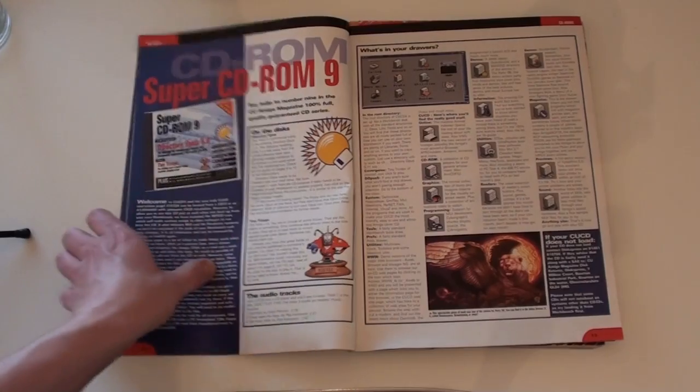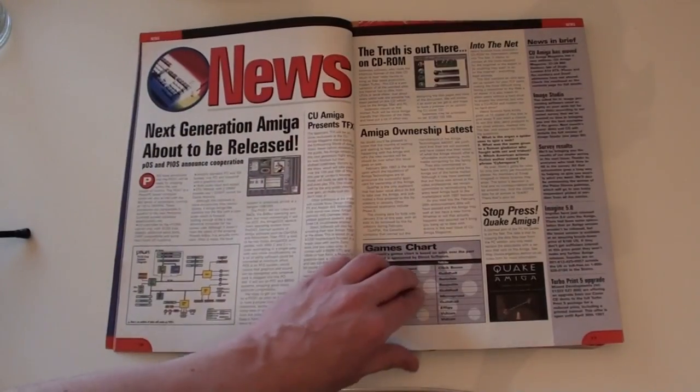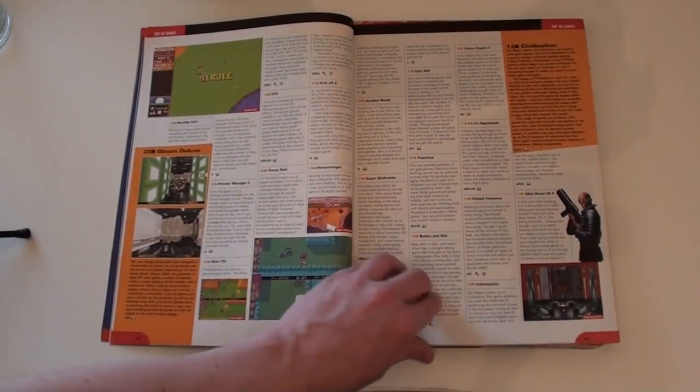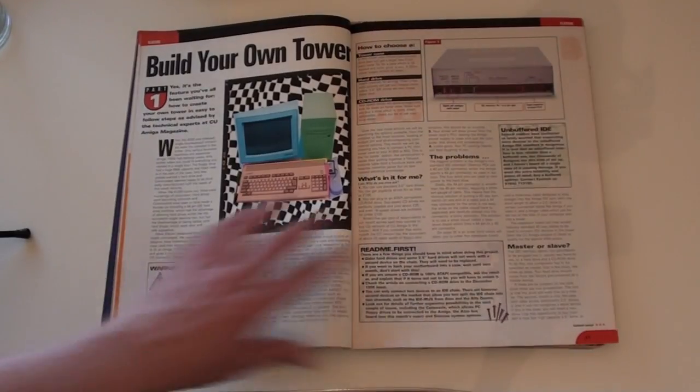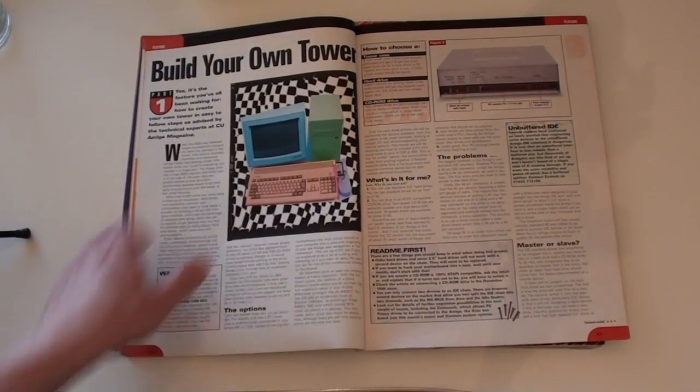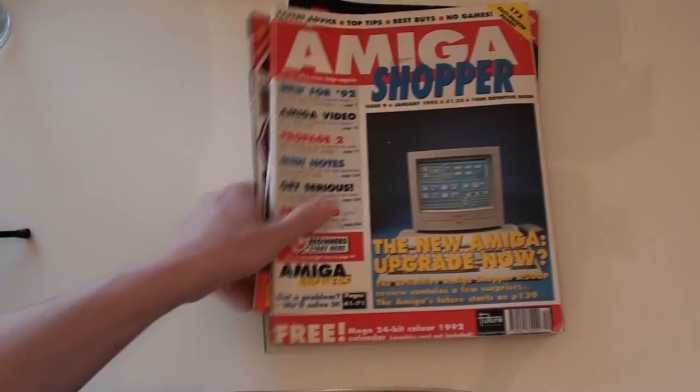And they generally had better software on it as well, I think. Not that Amiga Formats weren't worth buying, I used to get them both every month. But yeah, there were also some nice hobbyist features by this point, how to put your Amiga 1200 in a tower. And also, speaking of serious magazines, actually this was the first Amiga magazine I ever bought, Amiga Shopper.